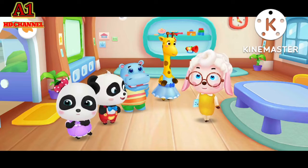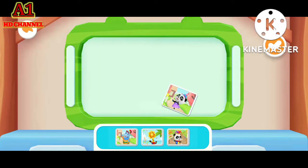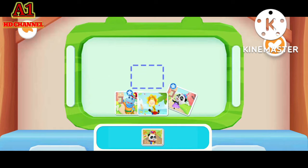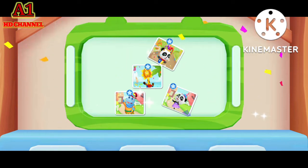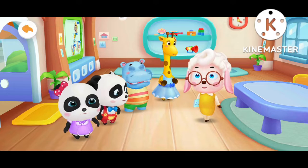Let's decorate our classroom. Hang the photos you like on the wall. Like your photos, the classroom is beautiful now. It's toy time. Pick your favorite toys. Let's play with some toys.